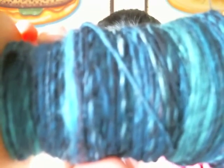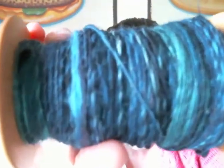I'm going to do this 2-ply and knit a hat for my husband, possibly for Father's Day. Oh, all right. Take my word for it. Go see my Instagram account. I put a picture there. They're beautiful. The other thing I have, and that's on my wheel, obviously.